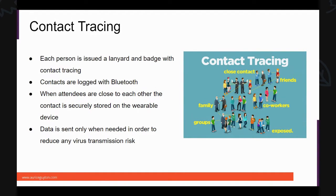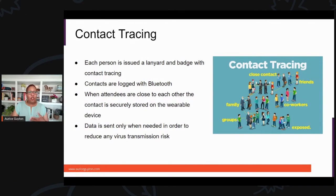First, contact tracing. If you were on one of my previous shows, I touched a little bit on contact tracing, and a lot of large organizations are doing this for their attendees. How it works is everyone gets a badge, and inside that badge there's a little chip that allows the badges to communicate with each other. That tells us who you were in contact with. So if you, God forbid, come down with COVID, they will be able to trace where you possibly got the COVID from, who you got it from, and the others who could have gotten COVID from you by the contact that you had with them.